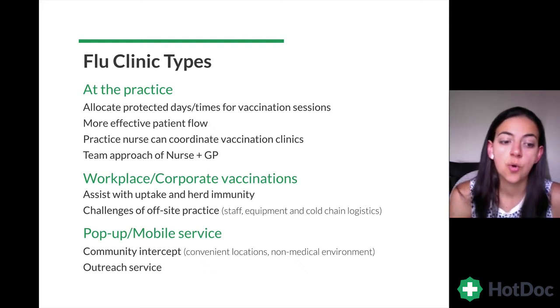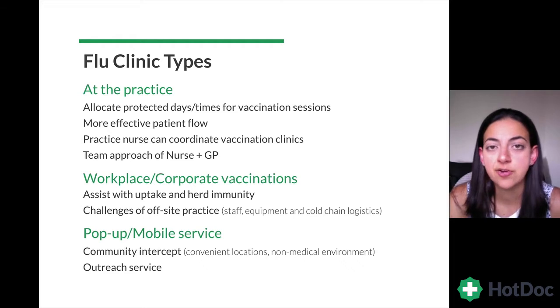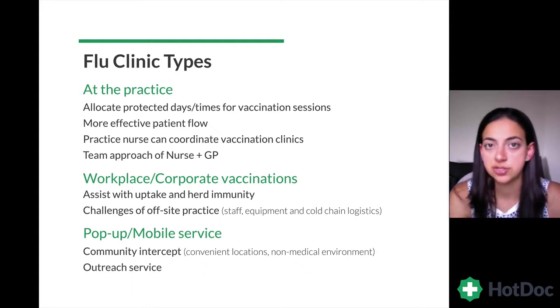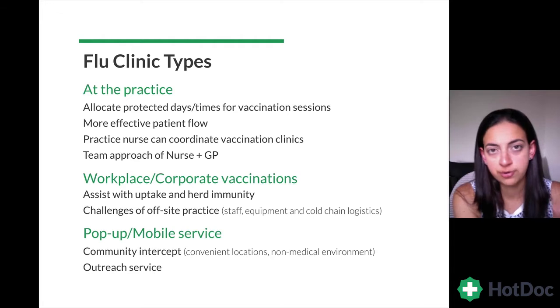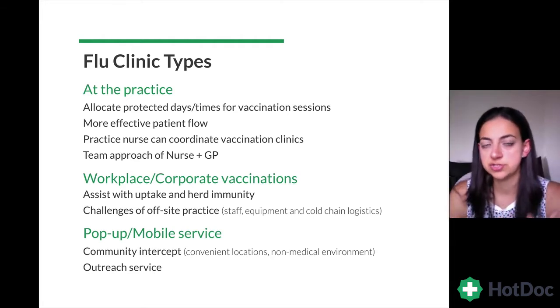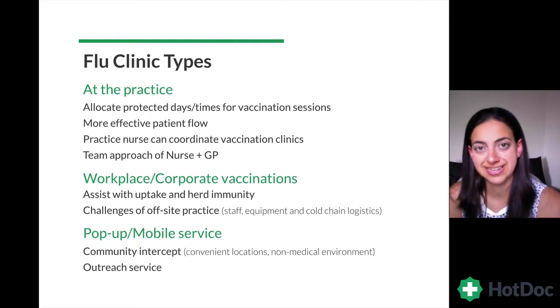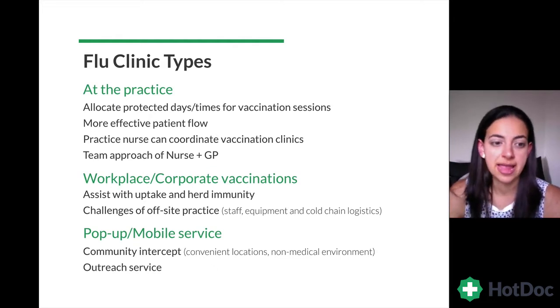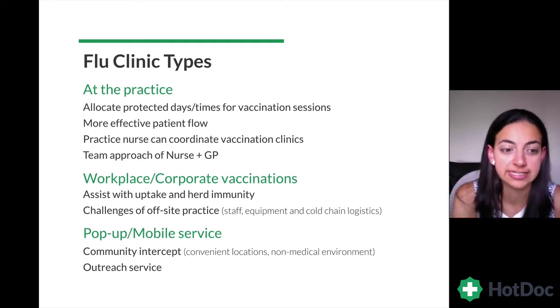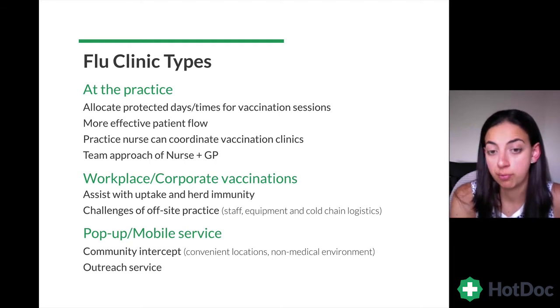All right, so what I'll talk about a bit later is some clinics where they have this flu clinic setup. They either have a system where it's a team approach, where it's the nurse and the GP. So the nurse is doing a lot of the pre-checking and giving the jabs, but then the GP is also there to provide assistance and assess, and essentially it becomes quicker if you've got the two working together. The other thing that we see a fair bit is workplace or corporate vaccinations.